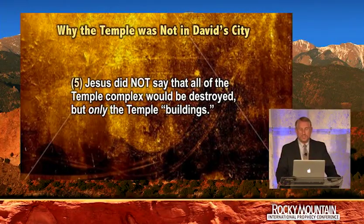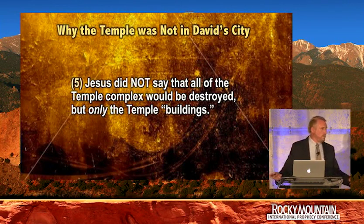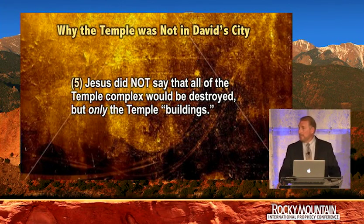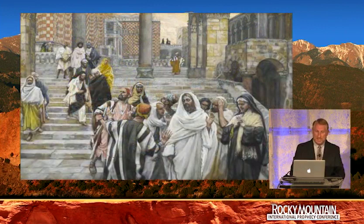Now, one of the things these authors say is that Jesus said that every stone within the temple would be destroyed. And that's why you go to the City of David, and there are no archaeological remains of the temple, because, hallelujah, God said there wouldn't be any. But let me say, Jesus did not say that all of the temple complex would be destroyed, only the temple buildings. Let's look at his statement.